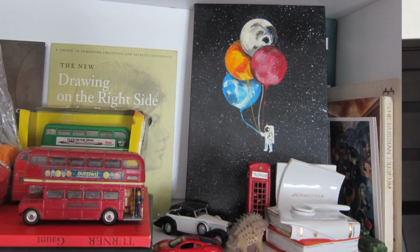What's Doctor Who without the monsters? There's also a painting from a local artist, an astronaut holding some planet-shaped balloons. Also have some postcards there.